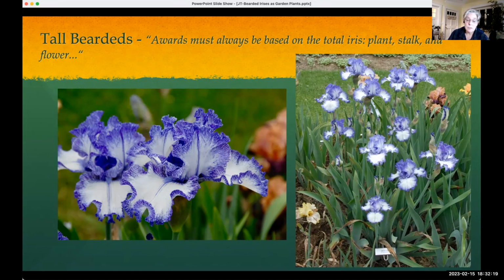The point of judging is to give the irises awards. The point of giving them awards is that we're recommending them to the public. And that's what we want to recommend for that particular class.